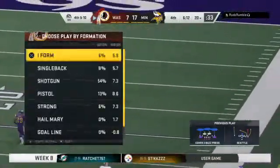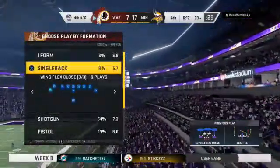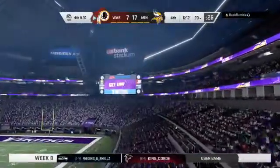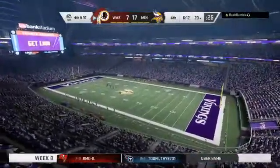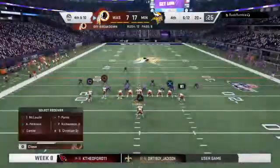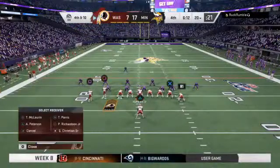This defense was definitely alert to the possibility of the deep ball, and they were more than ready for it. They've got the lead, 4th quarter. Maybe we can expect more passes like that downfield. And they're indeed going to go for it here on 4th down. So trailing here in the last quarter. Let's see how this plays out.